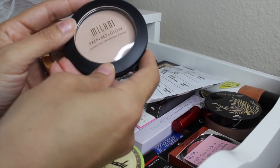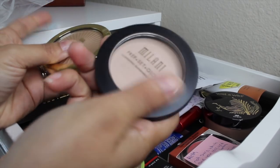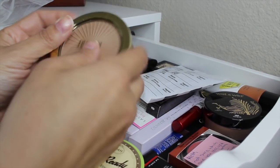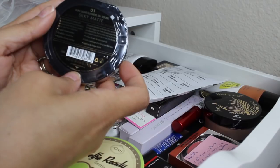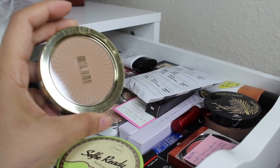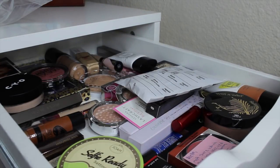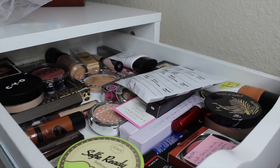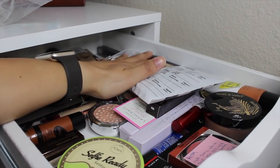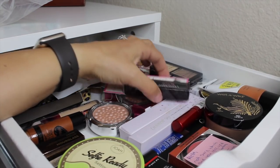I'm going to pull in the Milani Prep Set and Glow Setting Powder. It's Illuminating Translucent Powder. And I'm going to pull in the Milani Bronzer, and this is the shade 1, Sunlight, the Silky Matte Bronzing Powder. Keep hearing everybody love it, so I do want to give it a shot. I want to try it. So let's pull that guy in. For foundation, I think I do want to pull in the Revolution Foundation.